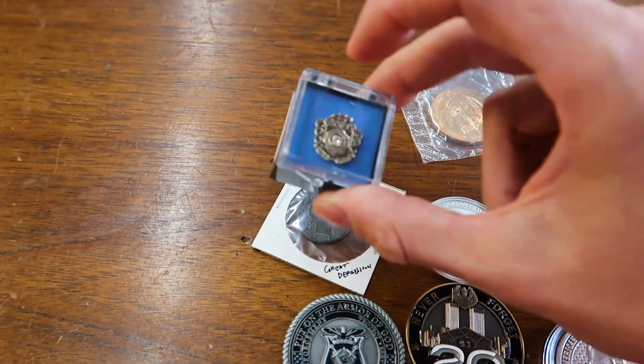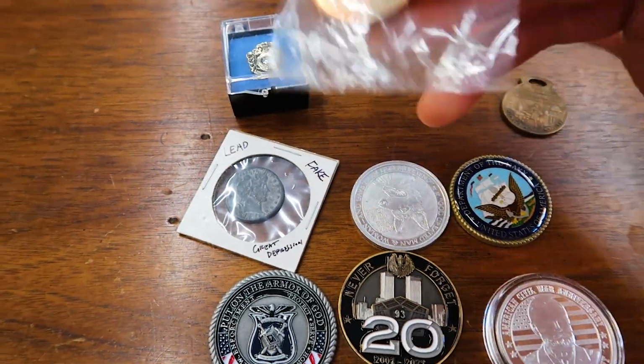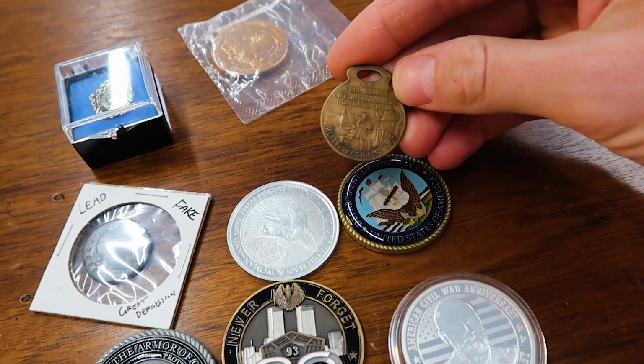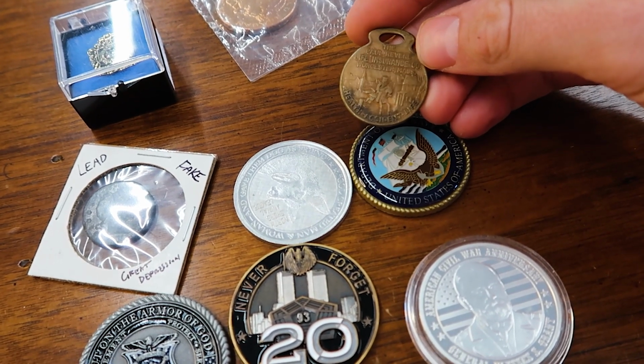This is a Ronald Reagan. I think it's made from brass. Presidential commemorative coin commemorating a person. Fits the bill. This is an older one right here: the Paul Revere Life Insurance Company, Health, Accident, Life. It's an insurance company token.